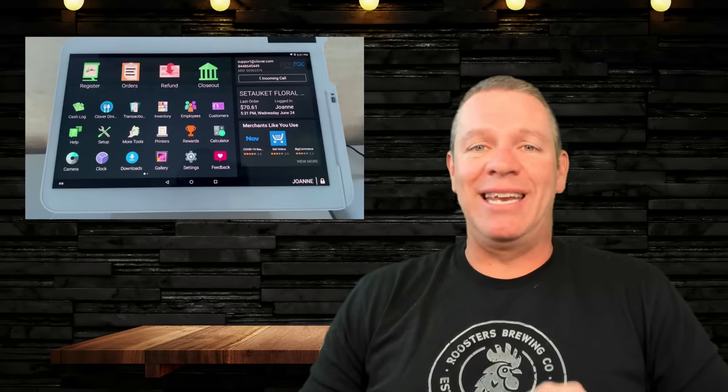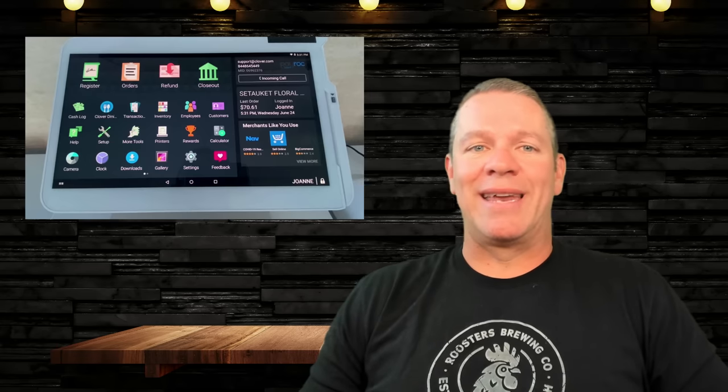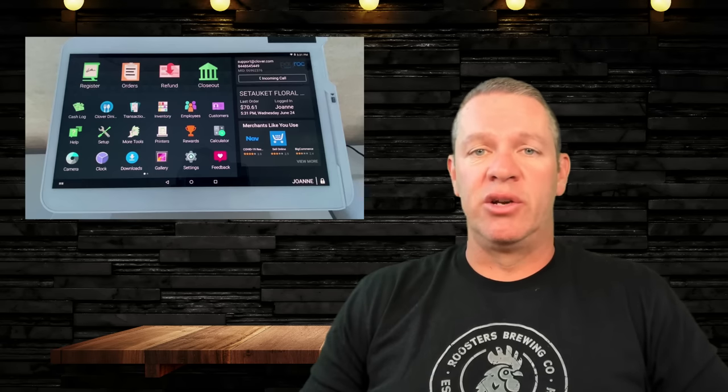Right off the bat, I'll say that when I used Clover, I liked it. It had a simple and clean interface, and it was simple and easy to navigate. And I was told by the restaurant that allowed me to play with it that it was very easy to set up right out of the box, and that it was very intuitive for the employees to use as well.